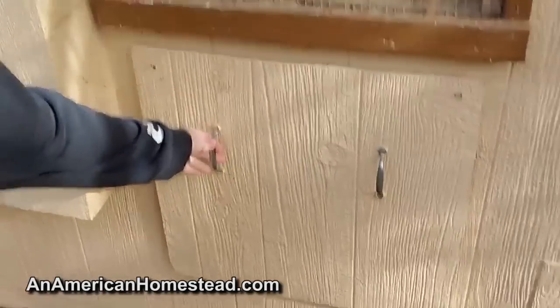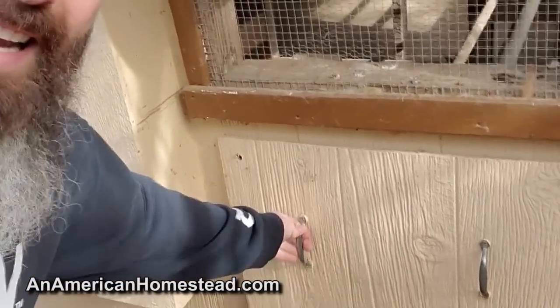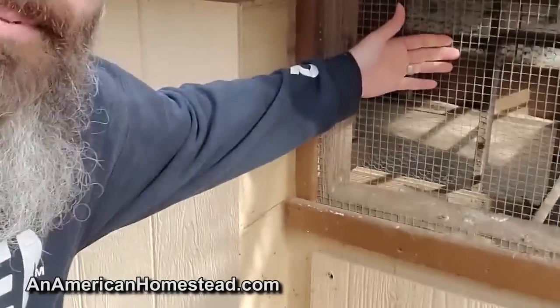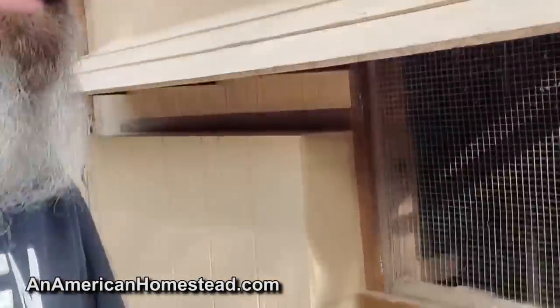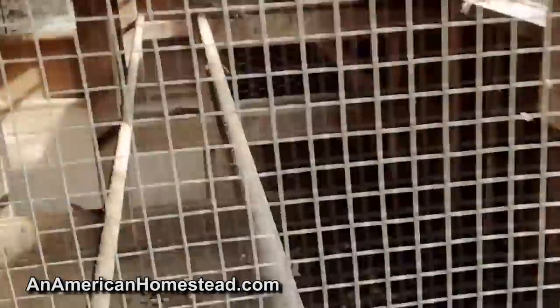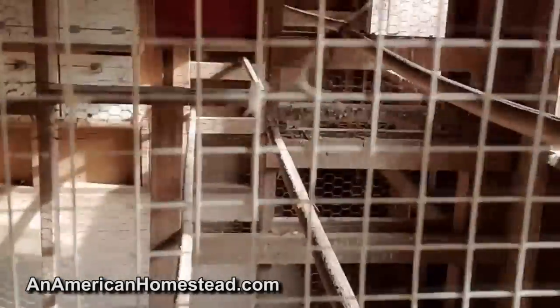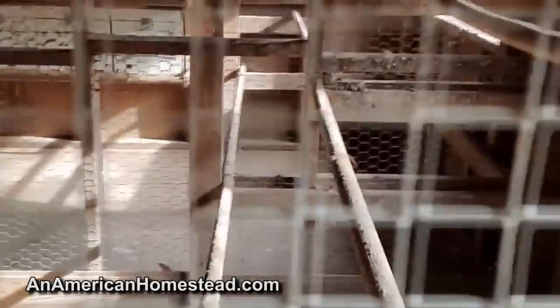These are windows that you can take up when it gets really cold, or if there's really hard weather conditions, you can take this off and put it up on here to cover this, to give them some more seclusion and some more protection from the weather. Let me flip this around. Well, let me see. You can kind of see in there, hopefully, that this is their roosting area inside there.